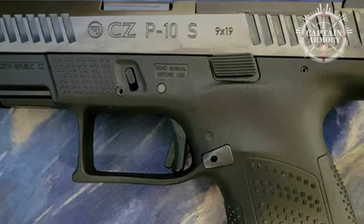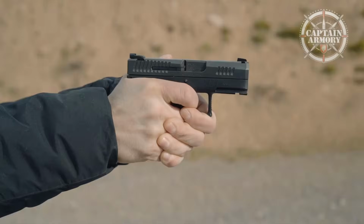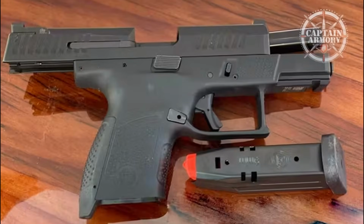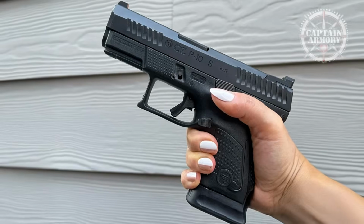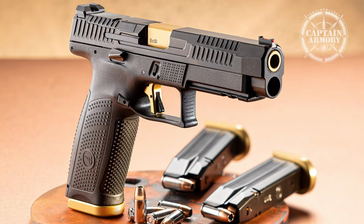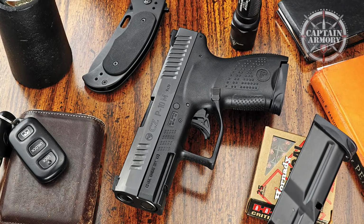accuracy. Across the range, the trigger is a standout: short take-up, a clean break, and a positive reset make accurate strings and fast follow-ups achievable. Designers lightened slide mass and tuned reciprocating weight to reduce perceived recoil, which helps shooters keep sights on target during rapid strings. The ported P10C adds a single port compensator that further tames muzzle rise without adding excessive bulk.